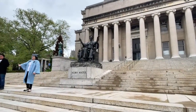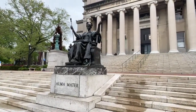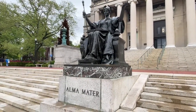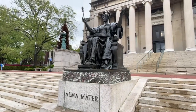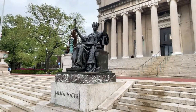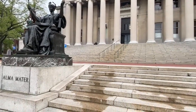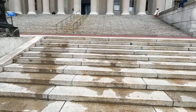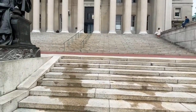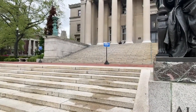The other thing worth looking at here is Alma Mater, our giving mother. And she is this bronze statue here, a very, very famous part of Columbia University. And it's on these steps here, the Low Memorial Library steps, which is also really important because this is where the kids come and hang out. And it's along these steps that a lot of the social life of Columbia University takes place. So if it wasn't raining and if it wasn't such a shitty day, you'd have those folks, like those guys up there hanging out right now, if you can see them, all over this place.